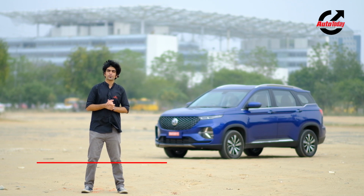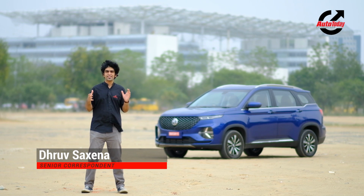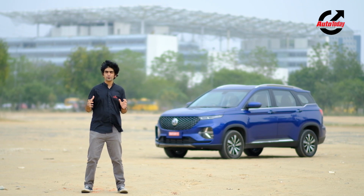Almost exactly 1 year ago is when MG began its journey in the Indian market. They introduced customers to the Hector, which impressed people with its imposing looks, generous dimensions, a long list of features, 3 engine options, and most importantly, a whole lot of space. So much space that we wondered, is there room for more? And that is exactly what MG has gone ahead and done.